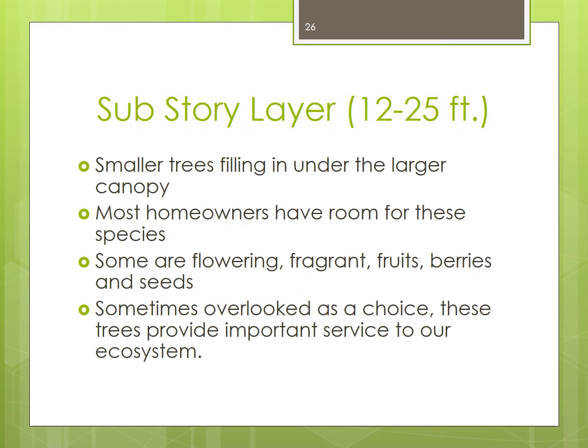The understory layer is in the 12 to 25 feet height range. These are smaller trees filling in under larger canopy trees. Most homeowners have room for these species. Some of the flowering and fragrant fruits and berries and seeds will support wildlife and also give them habitat. Sometimes overlooked as a choice, these trees provide important services to our ecosystem.